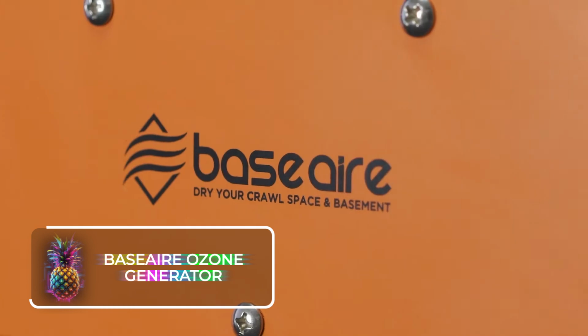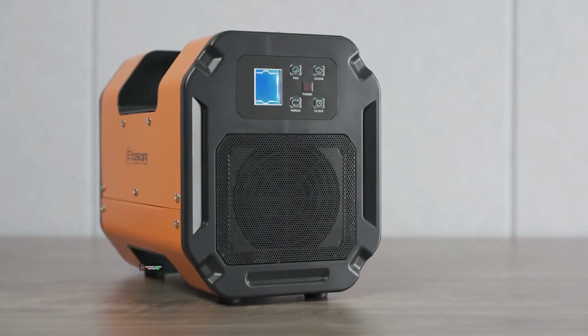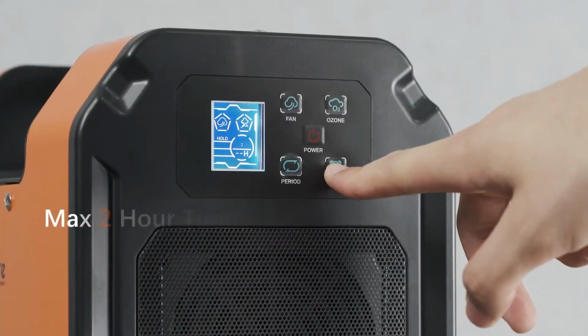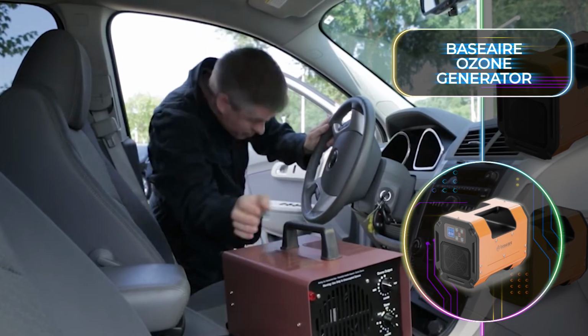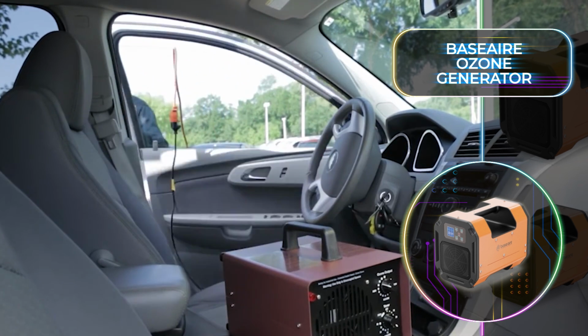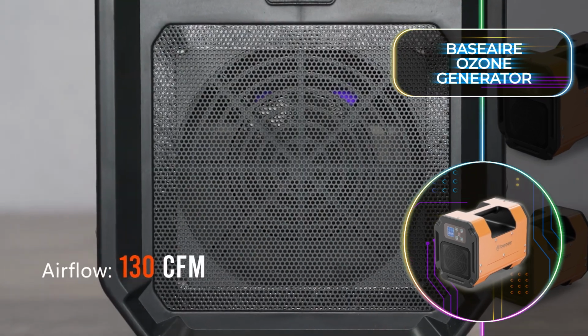BaseAire Ozone Generator. No one wants to constantly be in a smelly and stuffy place, and this is where the BaseAire Ozone Generator comes in. The Ozone machine is capable of reducing grease, smoke, and detergent odors in your vehicle and the workplace, and it will ensure your car's interior is left refreshed and clean for starters.